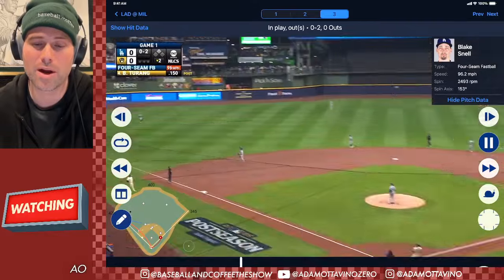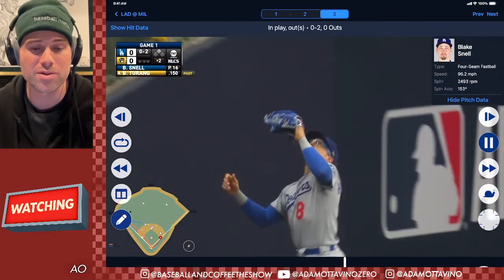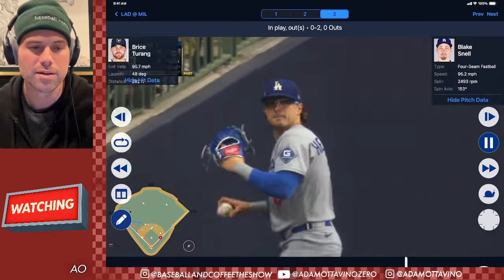Yeah, now he gets it more up. No way you're going to cover that. The pitch up's going to feel a lot faster than that pitch down. Teranishi's under it, and a harmless pop out to Kike. That is one out in the second. Here comes Andrew Vaughn.